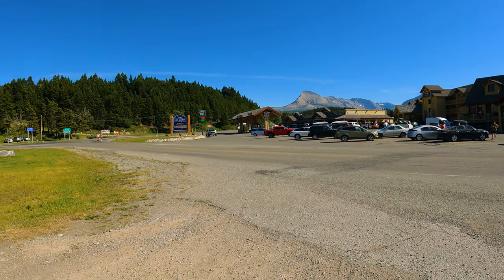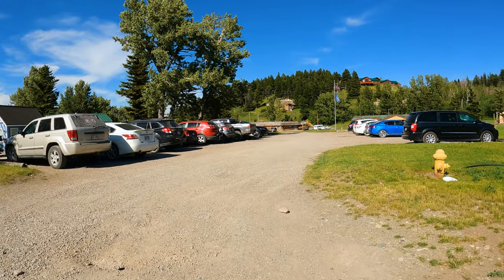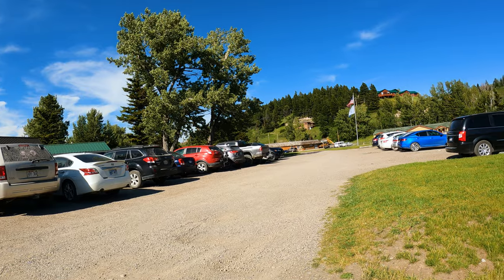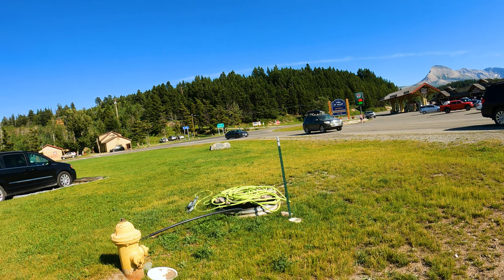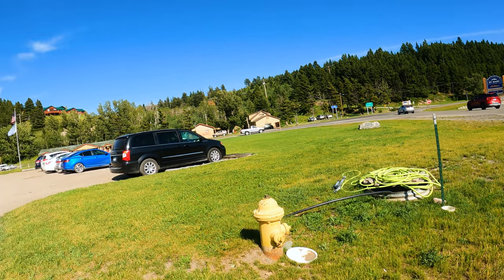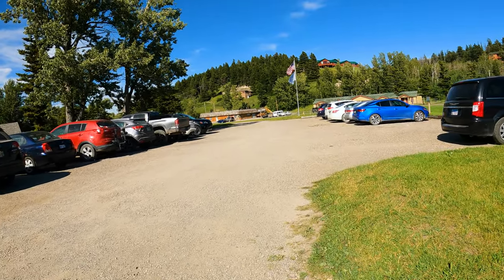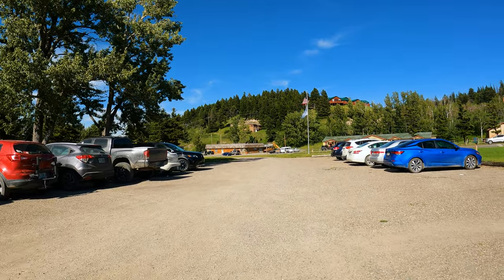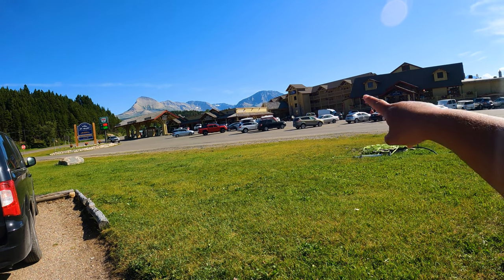But if you go to the west entrance, you're looking at $4.69-ish, $4.59 for regular gas. It goes up if you go for the premium and then the diesel and all that other stuff. So just to let you know, the gas here at the St. Mary Village is expensive. So make sure you get gas before you come here. That's why I got gas at the West. I was like, oh, let me just get this gas and get an oil change and call it a day.